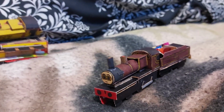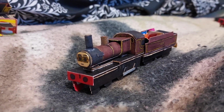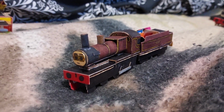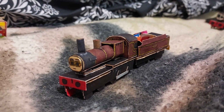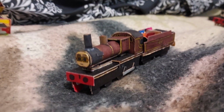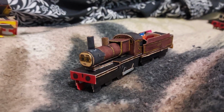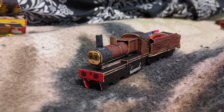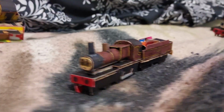Next up, we've got Duke, who is a 3700 City class engine. And as you can see, he looks a bit neater. The reason for this neatness is because he underwent a rebuild. Now, much like the other engines you've seen, the rebuilding involves basically giving it proper lining and surrounding it with black borders, as well as a minor refurbishment on the boiler.